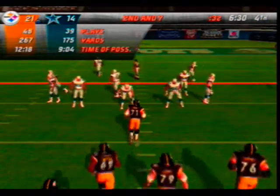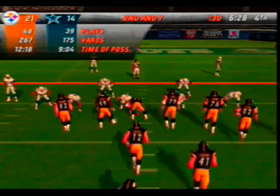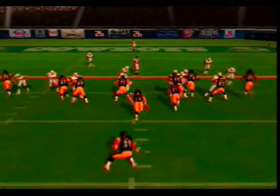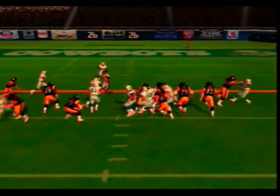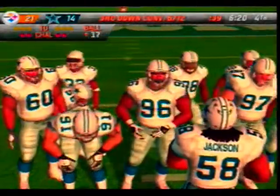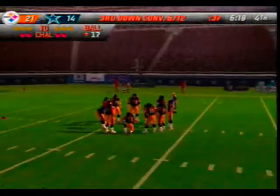12th play of this drive. Ball on the 22-yard line. Dallas goes with a four-man front. With a counter play, they're going to spot this one at the 17. He's in on that stop. Gets put into a tackle, number six.